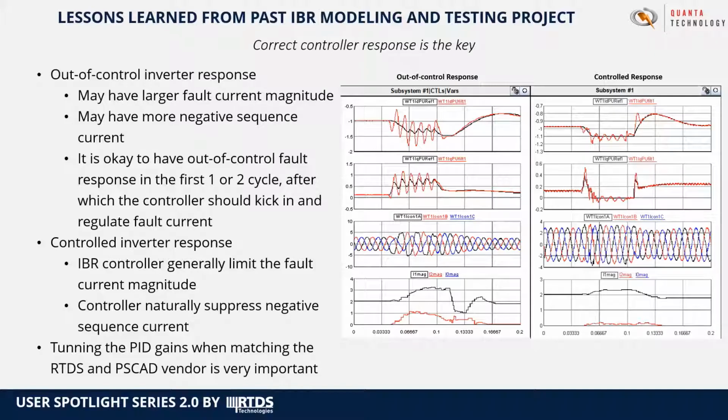However, the controller on the left is not fast enough to keep up with the fault conditions. Typically, during the fault condition, an out-of-control response is inevitable in the first 1 or 2 cycles because, by design, the controller will introduce delays. For example, the phase lock loop will need 1 cycle to capture the phase angle used when generating the modulation wave. Sometimes the measurement feedback, for example, the Id and Iq shown in the figure, is filtered using a time constant. All these factors would delay the inverter in catching up with the fault condition. But after 1 to 2 cycles, the controller should kick in and regulate the inverter outputs.